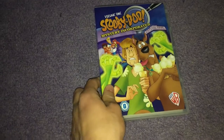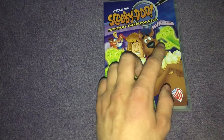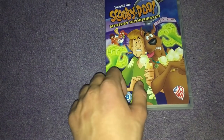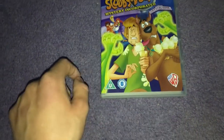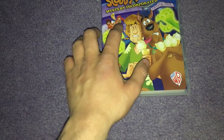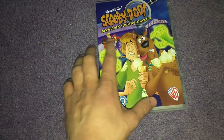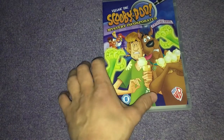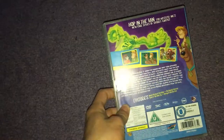So anyway, on the front here, we have Shaggy and Scooby-Doo themselves holding ice cream and being huddled together by the slime mutant, who looks like he's about to throw slime on them. And they're inside Crystal Cove, the magnifying glass. And there's Daphne, Fred and Velma on the side curb watching the whole scene happening, getting scared by the slime mutant as well. So yeah, it's the front, spine, and the back.